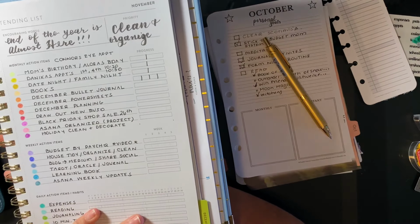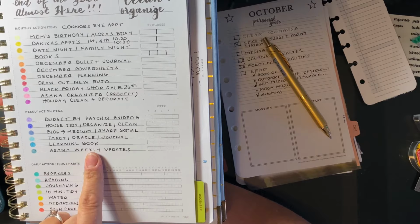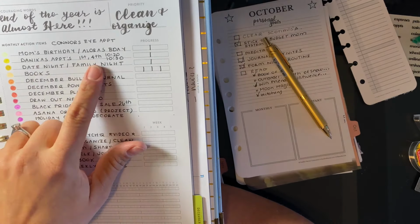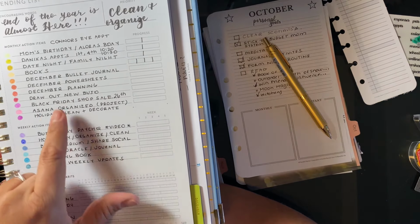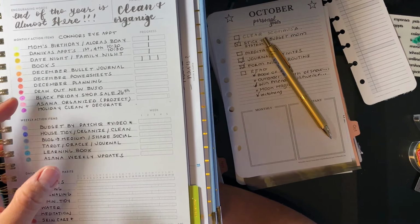But this is my new goals for November. I do have the video up, I'll link it right now if you want to check it out. But we actually have a lot going on. There's a whole bunch. There's actually 3 appointments I have to take my kids to. And it's basically prep month for December.